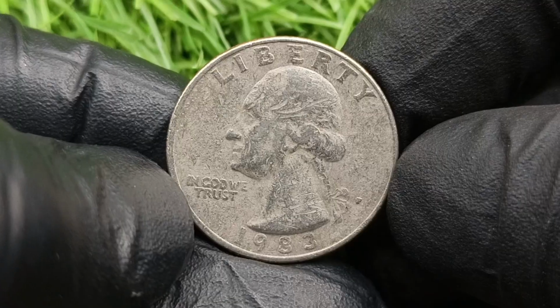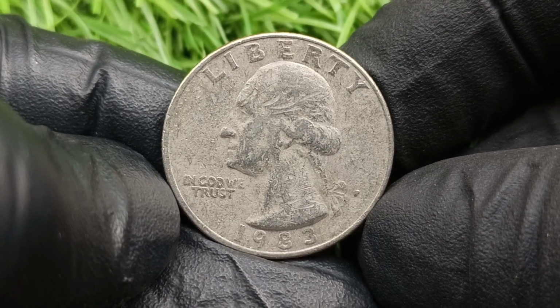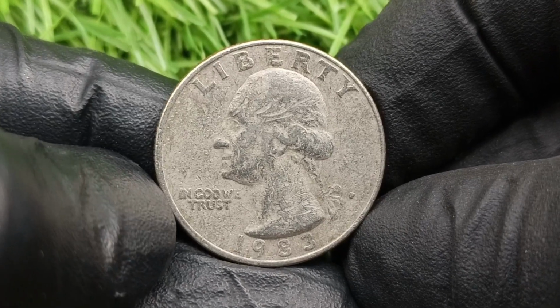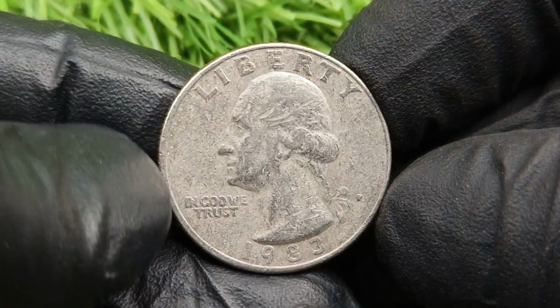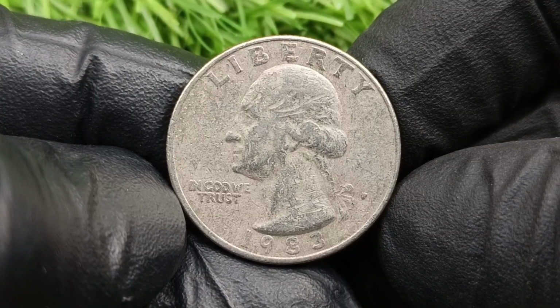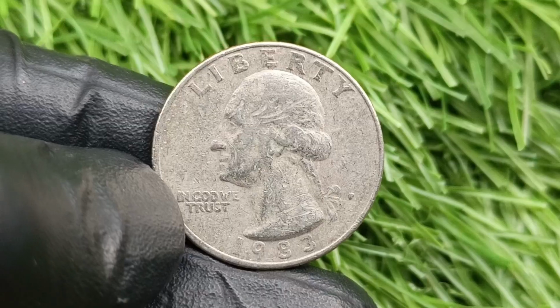Whether preserved inside a professional collection, inherited from a family member, or discovered in an old coin jar, each authentic 1983 P Washington Quarter serves as a lasting reminder that history often survives in the smallest objects. Its greatest value is not found in its face value, but in the history, artistry, and enduring legacy it continues to preserve for future generations.